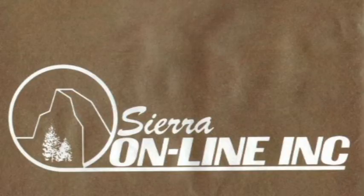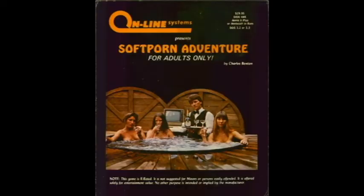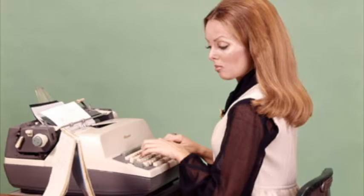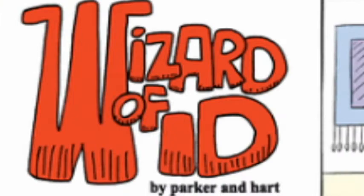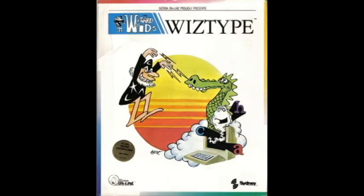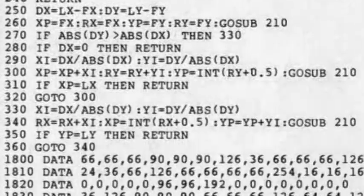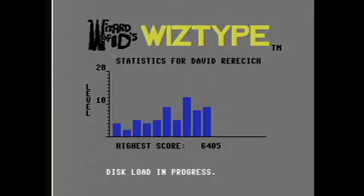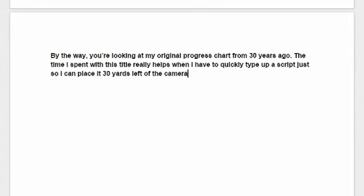Sierra Online was a strong presence in the home computer software market, having already released many critically acclaimed titles. But when they decided to tackle poor typing skills head-on, they enlisted the help of Brant Parker and Johnny Hart's Wizard of Id comic strip. Designed with the assistance of Sierra co-founder Ken Williams, WizType's goal was to get people's fingers zipping around the keyboards. With enough practice, you'll be entering those free magazine typing programs in under a day. By the way, you're looking at my original progress chart from 30 years ago. The time I spent with this title really helps when I have to quickly type up a script, just so I can place it 30 yards left of the camera.